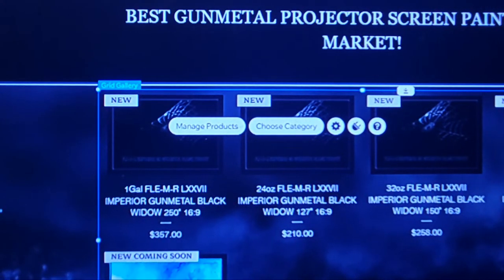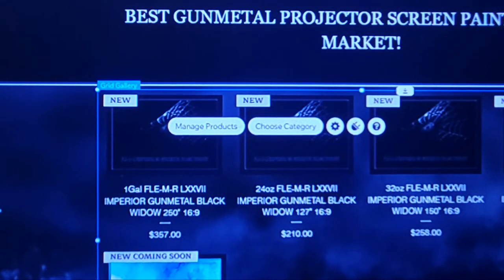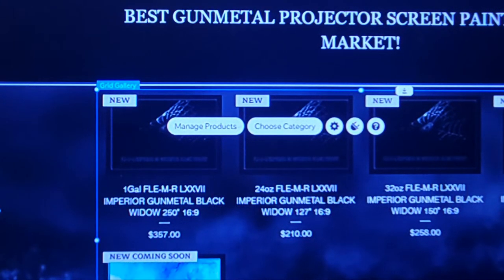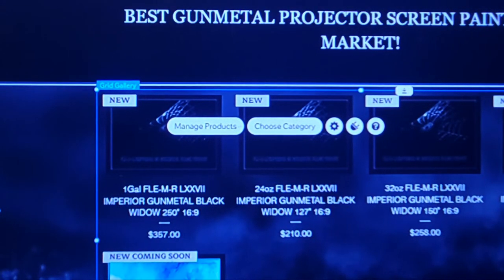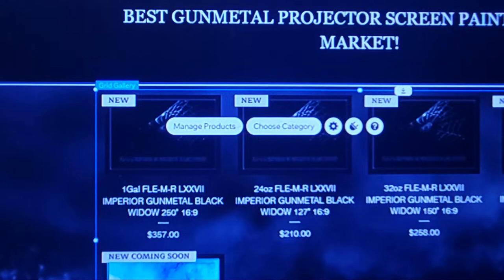Then they tell you, you got to calibrate. You got to be in dark environments. You have to have ambient-controlled environments. All this extra nonsense. Instead of you just coming in, painting it on, setting it up, setting your projector, and done.